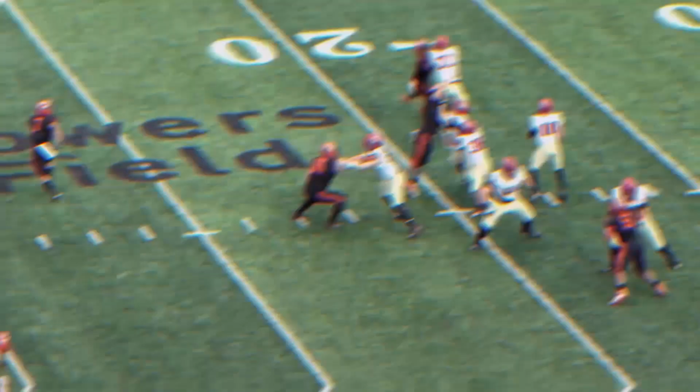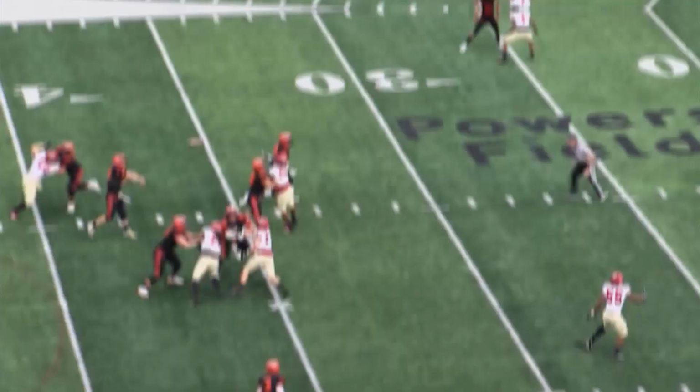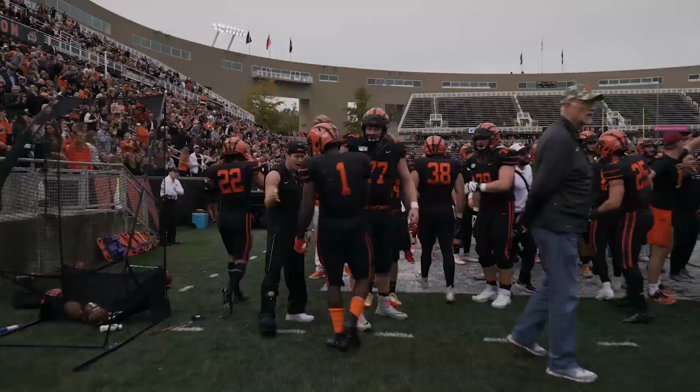Smith from the shotgun has the snap, play action, on the run, fires out right side, and it's intercepted by Daniel Beard at the 30-yard line! Bermelin, plenty of time, over the middle, Edie wide open at the 10, 5, hit at the goal line, he's in! Touchdown, Princeton! 31 yards to Colin Edie!